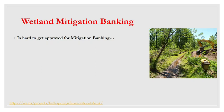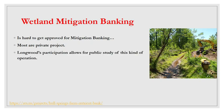So you're talking about big tracts of land. There's probably a whole lot to it to get approved for mitigation banking. But one thing that is interesting, and I'm going to be able to show you this in a moment, is that most of these projects in Virginia are private projects. So private companies, private landowners. So it's interesting that Longwood's participation, since we're a public institution, allows for public study of this kind of operation. It would be really hard to study this with the private projects, but as a public institution, okay, now we've got some interesting opportunities.